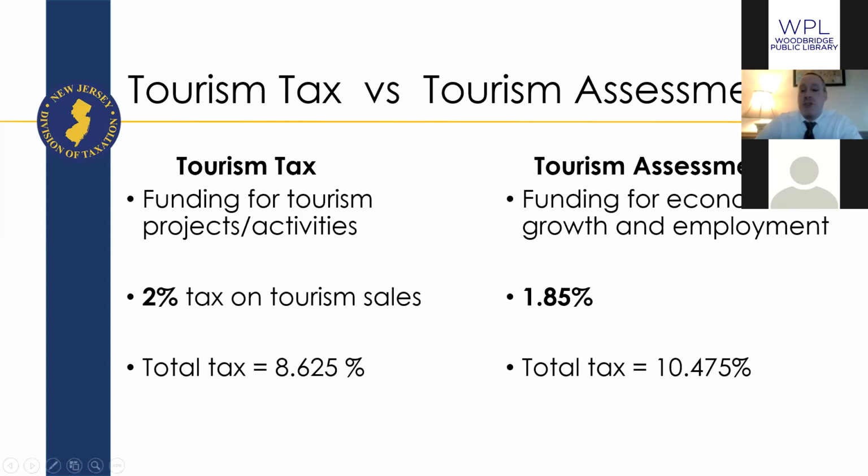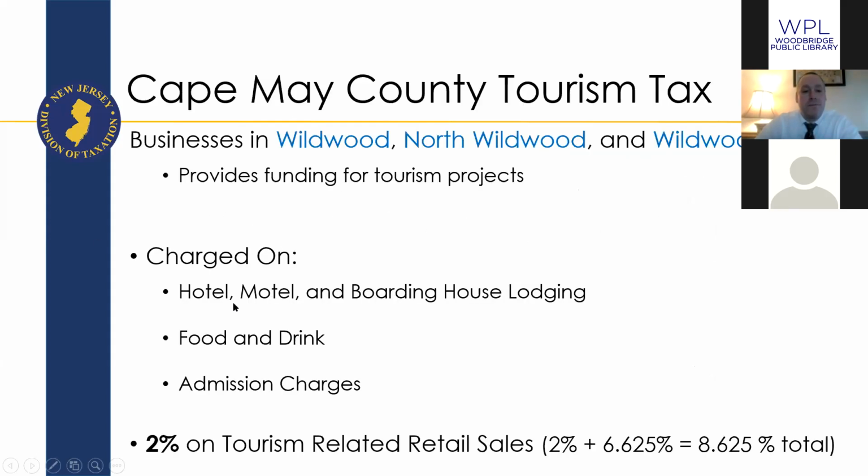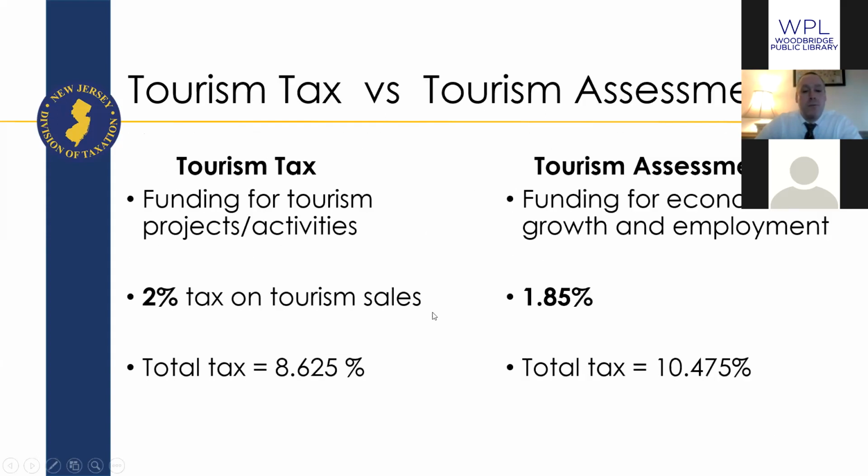If you're charging just the tourism assessment, which is not going to be the case because it's only on boarding or lodging, and the 2% tax already is under hotel and motel. So anything under the tourism assessment is going to be 1.85% plus the additional 2% plus the 6.625% regular New Jersey sales tax rate.